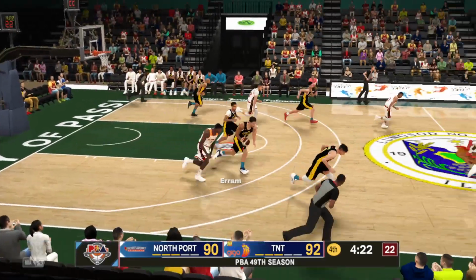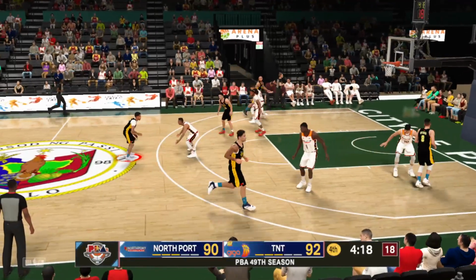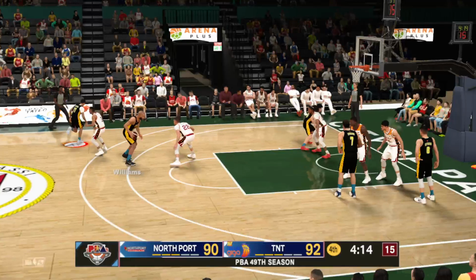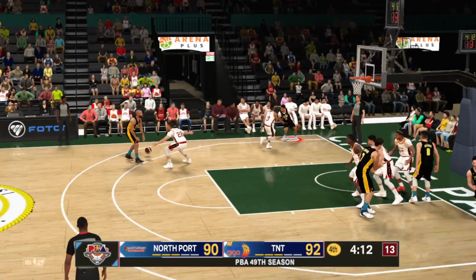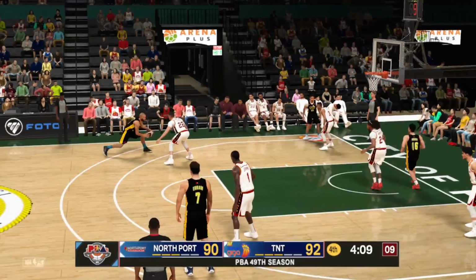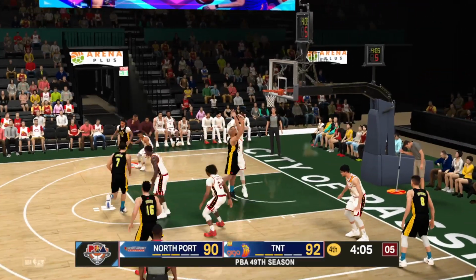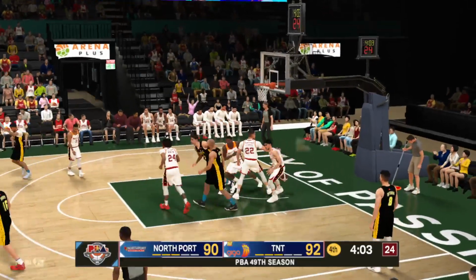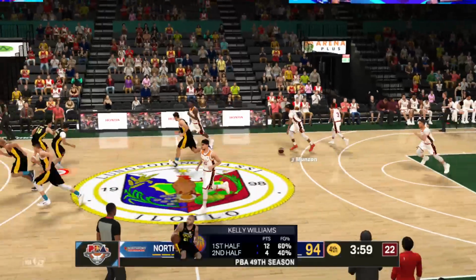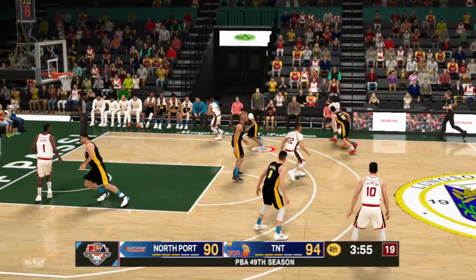ABC grabs the board. Doing it brilliantly here lately, 60% from the field. Castro passes to Williams. Eight for 15 with that made basket, but he's not satisfied yet. And how's that for a move, the killer crossover? It's a thing of beauty. To the right side.